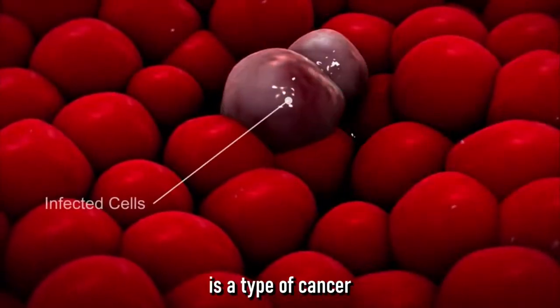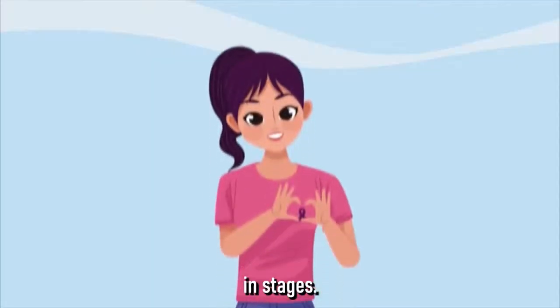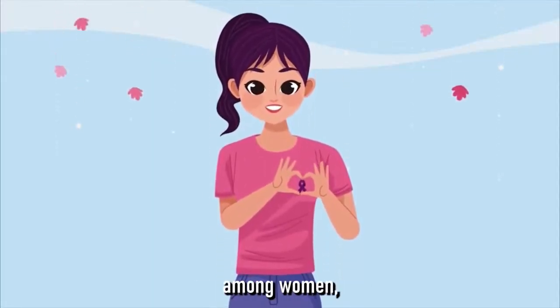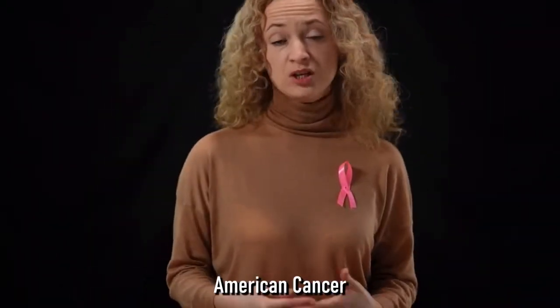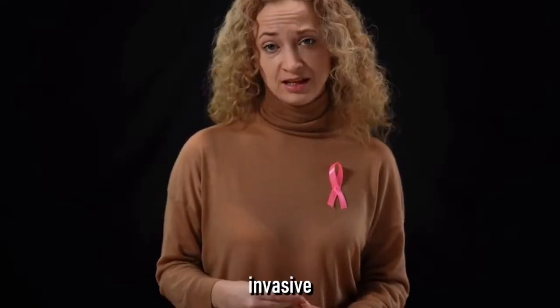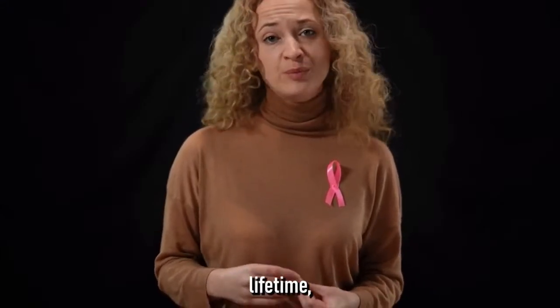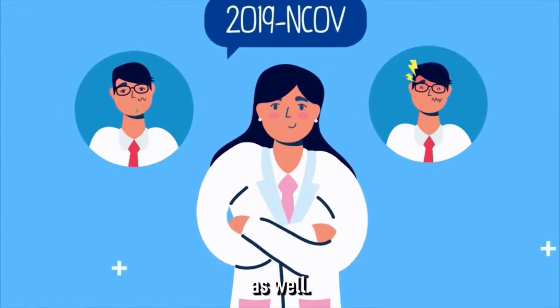Breast cancer is a type of cancer that develops in the breast cells and progresses in stages. It is one of the most common cancers among women, but it can also affect men. According to the American Cancer Society, about 1 in 8 women in the US will develop invasive breast cancer during their lifetime, and about 1 in 883 men will develop it as well.